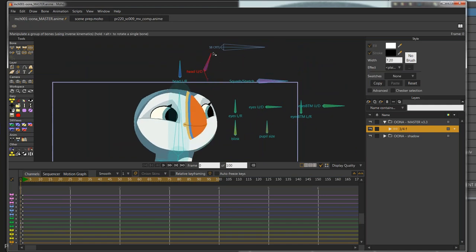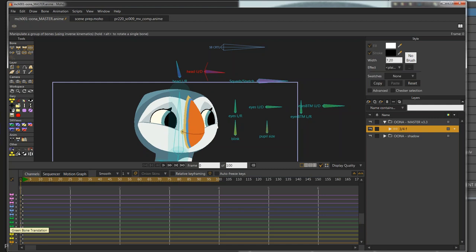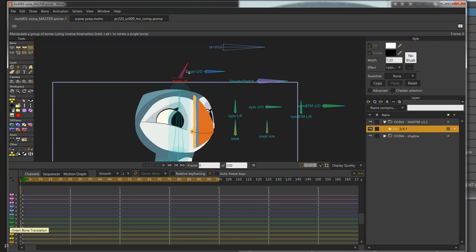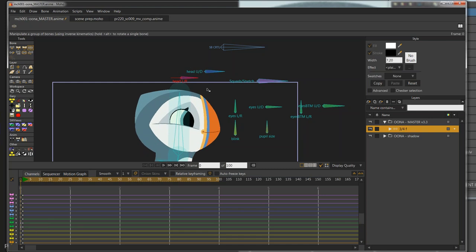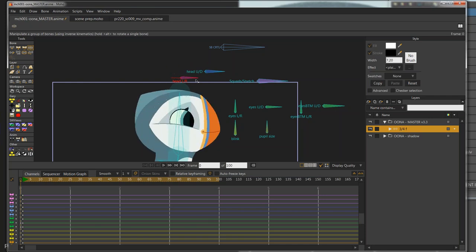Some of the head turns up and down, which when you do it quite slow, you can see all the different elements sliding. So we had rules about how fast that could be done, and all the head turning.